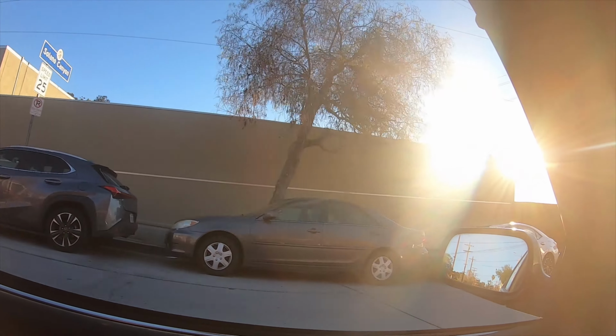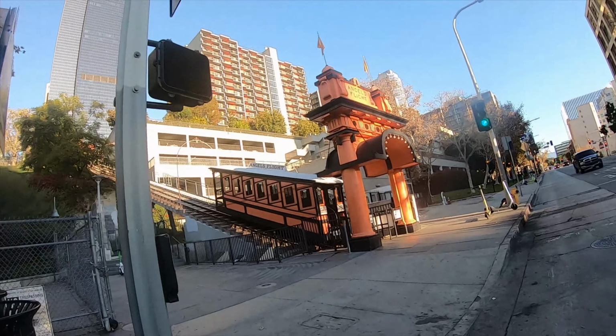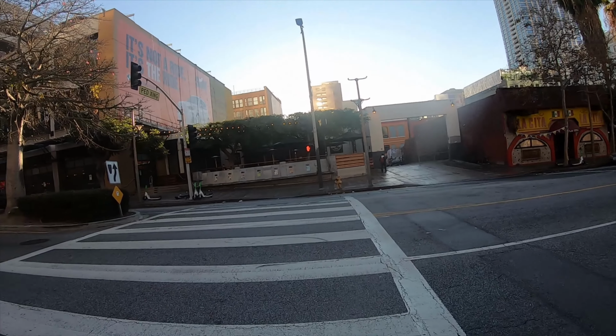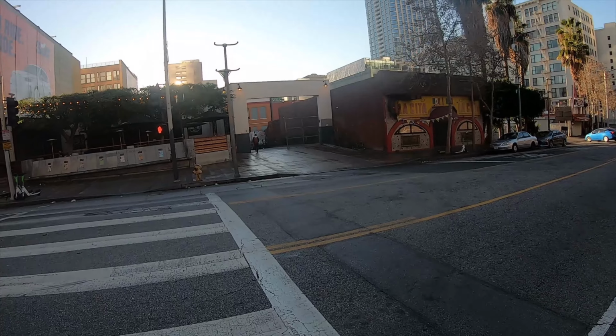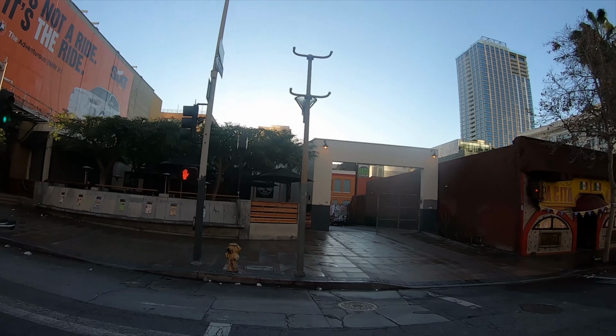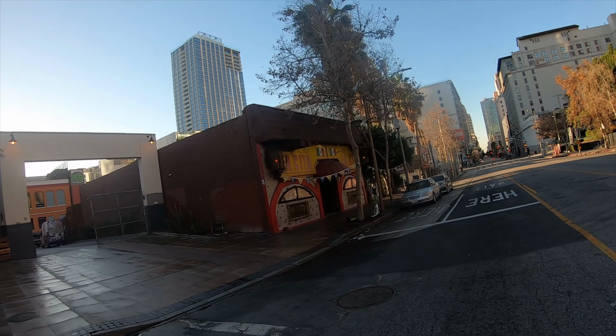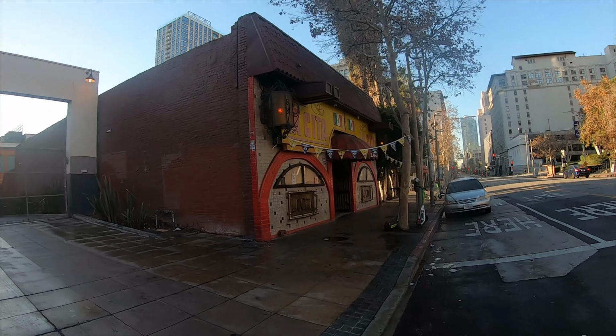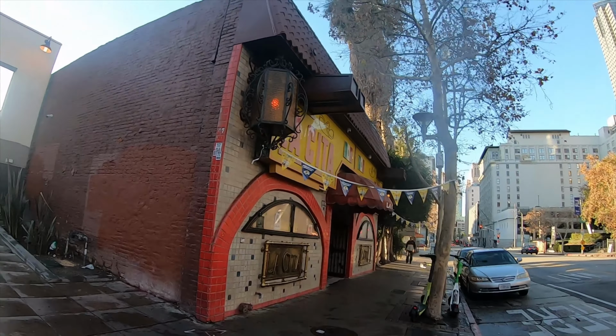Looks beautiful here. Next stop is the Angels Flight. Crossing the street. Hopeful to take some nice pictures with Jackie right there. Hopefully it comes at a decent angle, but we'll see. The lens that I'm using is a little too aggressive for the distance, but I'm sure we'll manage. But it's a cool little spot.